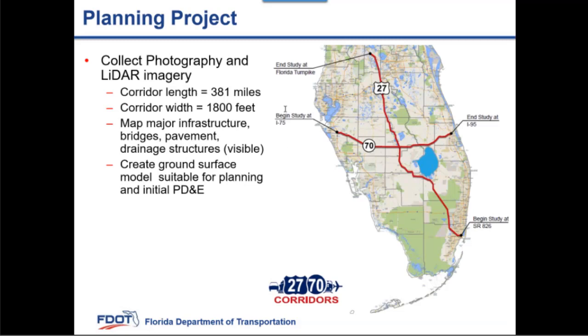This is a quick project that we're doing for a planning office. We're going to fly for aerial imagery and aerial lidar, a swath of 1,800 feet for State Road 20 or State Road 70 and US 27. Basically, we're going to collect the major information for planning, and also to try to carry a surface suitable for initial PD&E. But we're trying to do it with as little cost as possible.